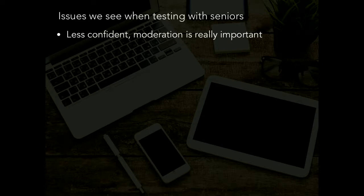They're less confident. It's really important to have moderated testing. So you need to have somebody there with them to help when they get stuck, to ask questions, and to interpret what's being said. We did a focus group once, and we had ad banners on the site, and we said, if you wanted to click on an ad banner on the page, where would you go? And we literally watched them roll back and forth over the ad banner.